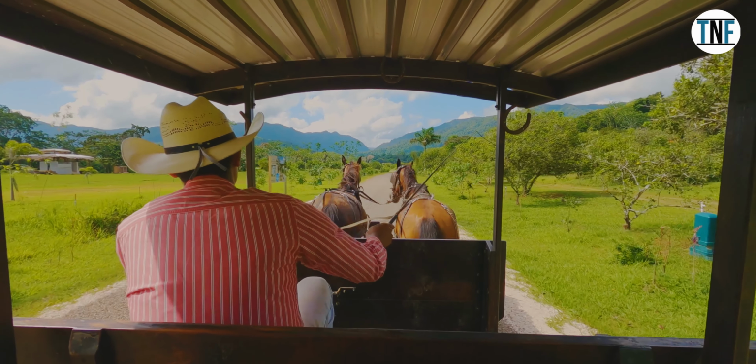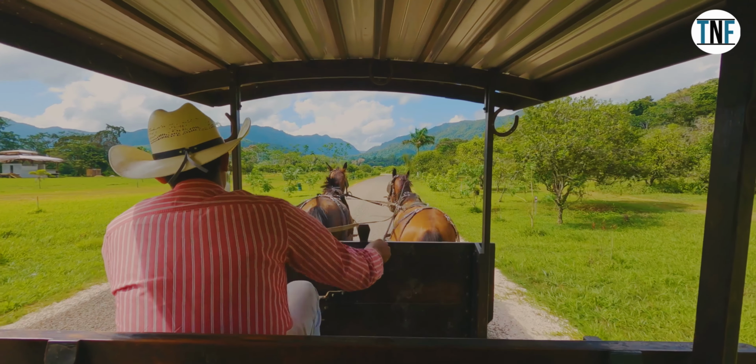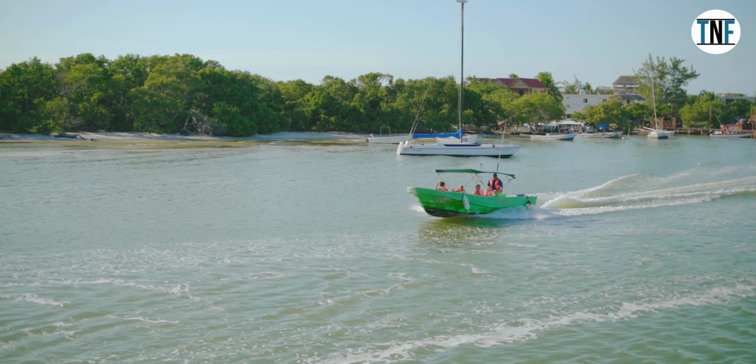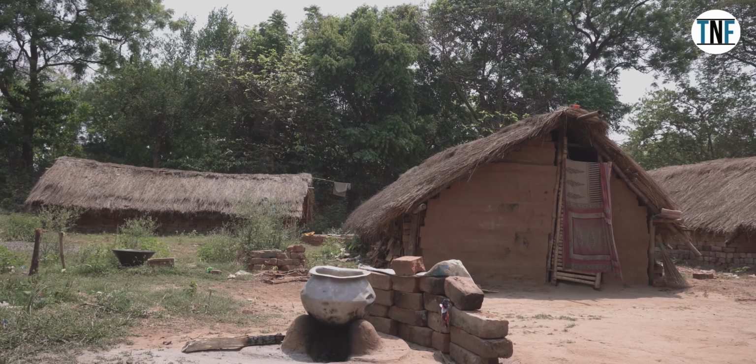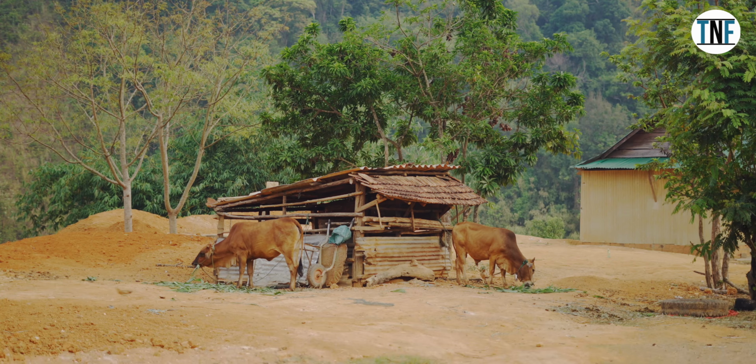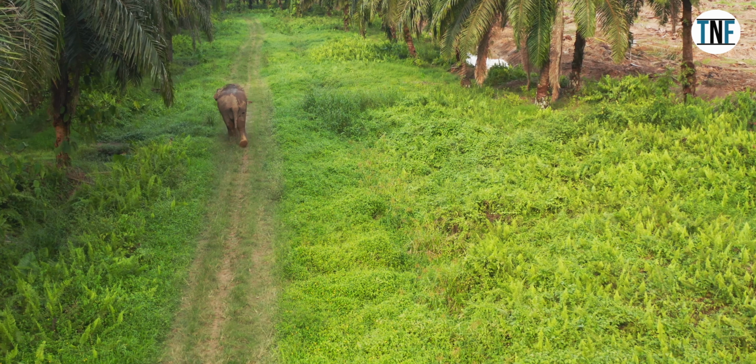In the afternoon, we joined a village safari tour, riding in a bullock cart, canoeing across a small lake and enjoying a traditional home-cooked meal in a mud house. The activity lasts about 2 to 3 hours.